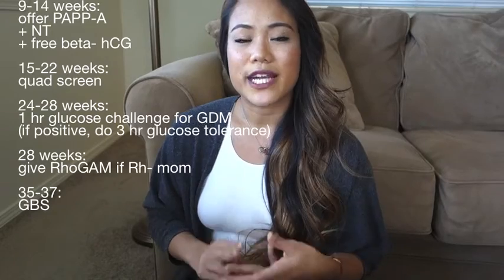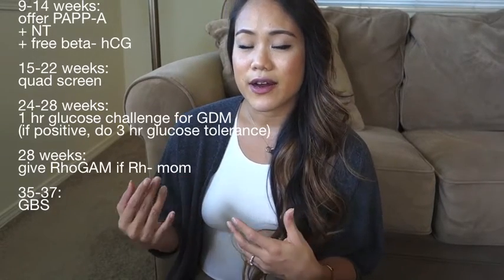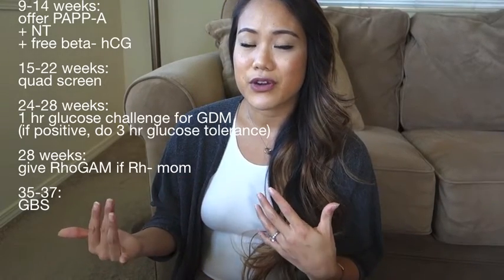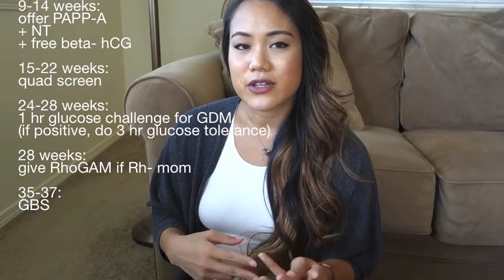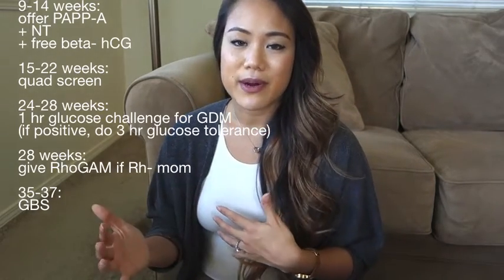Then at 28 weeks, if they're RH negative, you're going to want to give RhoGAM. And then during the 35 to 37 week mark, you're going to check for GBS. So know all of those, because there will definitely, probably, ovary guaranteed, be a question on that.